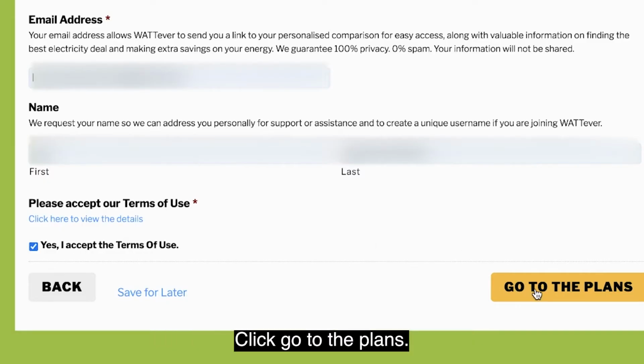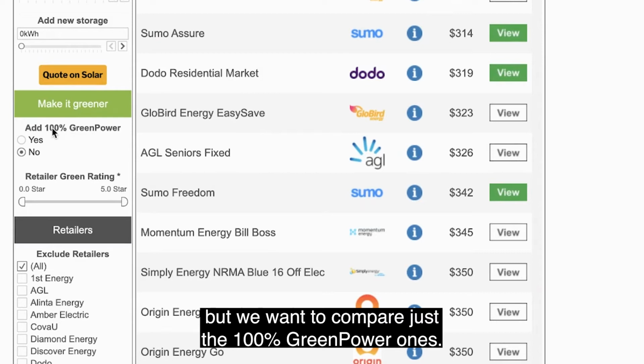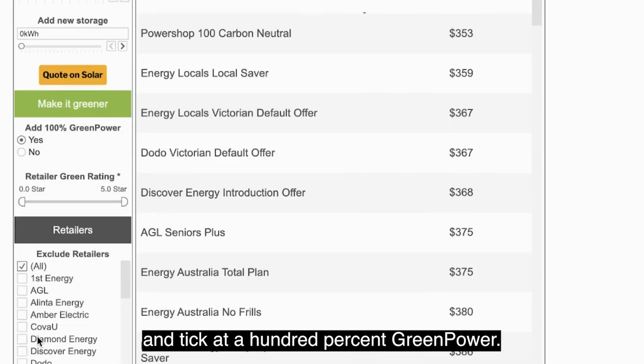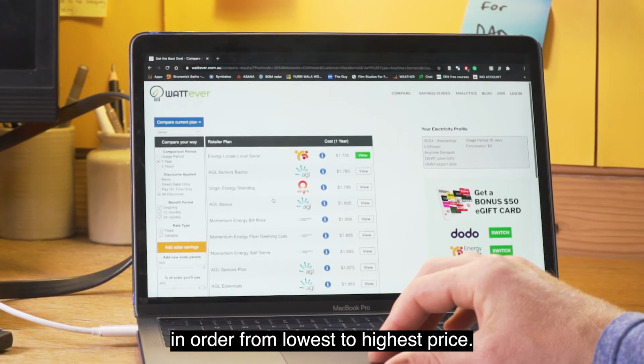Click Go to the Plans. Now we see all available electricity offers compared, but we want to compare just the 100% Greenpower ones. So we need to scroll down to the Make It Greener section and tick Add 100% Greenpower. Now it just shows the 100% Greenpower offers in order from lowest to highest price.